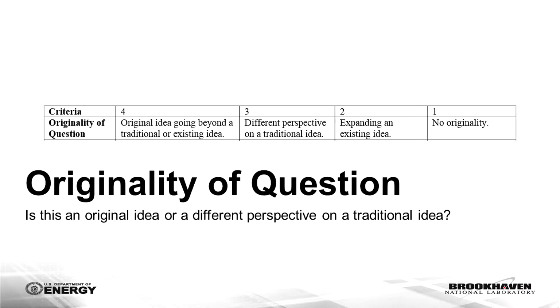Originality of question. The point of this section is to ensure that the same old project doesn't win every year. To get the most points in the category, projects should stem from original ideas or different perspectives on traditional ideas. If a judge has seen the experiment before, that project will get few or no points in this category. However, a good project that is not quite original can still do very well by earning high scores in all other categories.